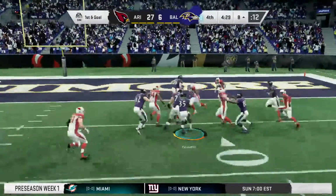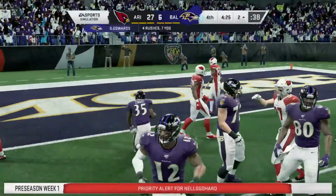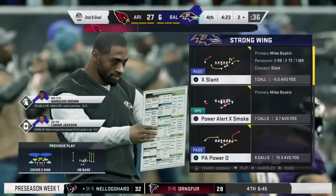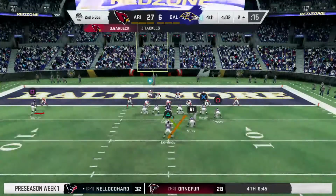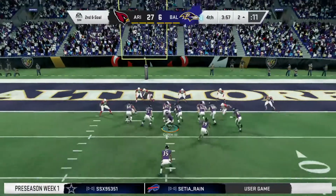They'll run here with Edwards. And he's able to get it down to the 2-yard line. A nice pickup of 6 there to get him closer to the end zone, and it'll be 2nd and goal. From the 2 now, 2nd and goal.